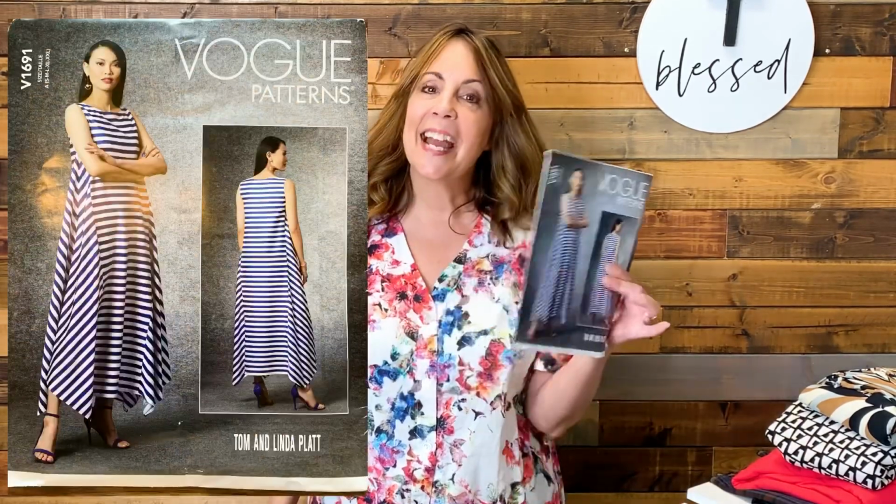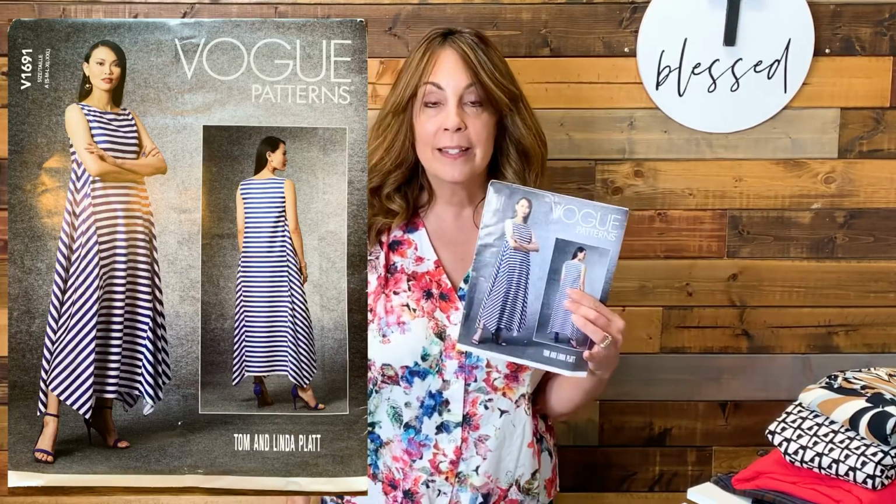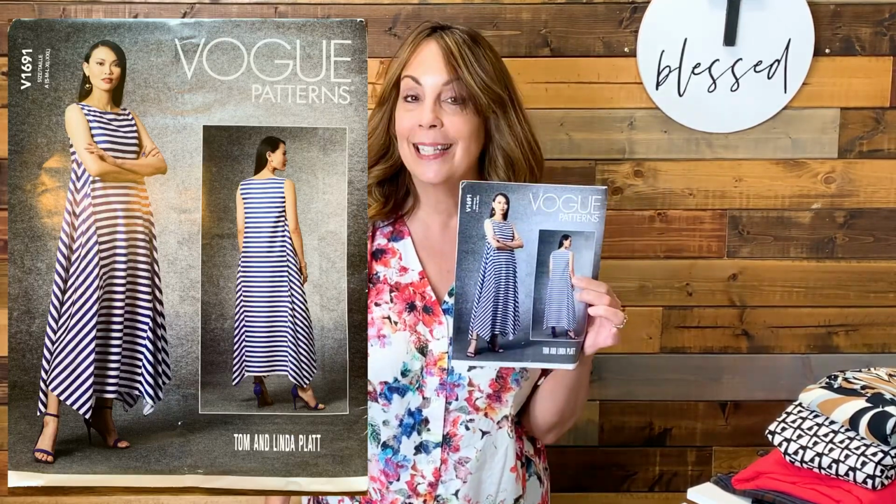I had a chance fairly recently to pick up a Vogue pattern on sale at Joann Fabrics, $16.91. The reason I picked this up, well, besides the fact that I really like it, I think it's a very cute and comfortable looking dress for the summer. I picked it up because one of you had left a comment on a video a couple months ago asking if I would do a sew-along on this dress. I now have the pattern.